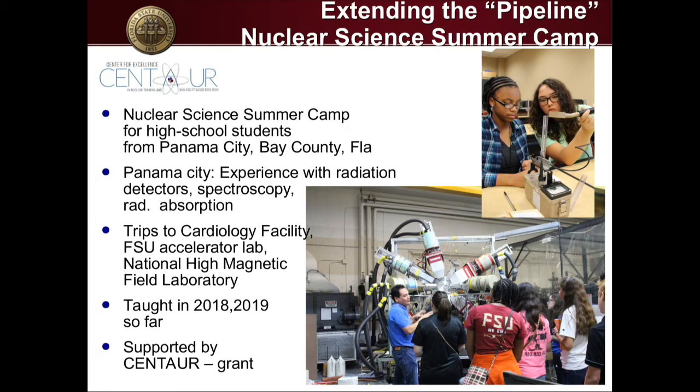He started organizing very close contacts to Panama City, Bay County, Florida, where there are some really engaged science teachers. And he proposed this to the Cottrell Center, and it got funded, to essentially create a nuclear science summer camp of 5 days for a number of students that get to work with radiation detectors, measure absorptions, really learn about what it means that you have a gamma ray and what to do with it. So this has been, I think, a great success. We've taught it twice so far, and we're going to continue doing that. And here you see Sergio Almaraz giving that group of students a tour of the laboratory. Okay, there are other things that they learn there, but this was just an example.